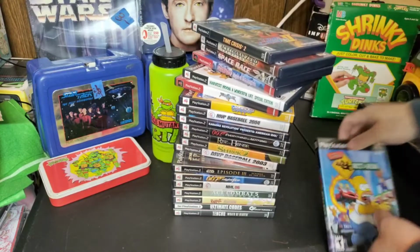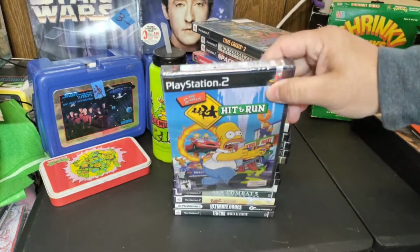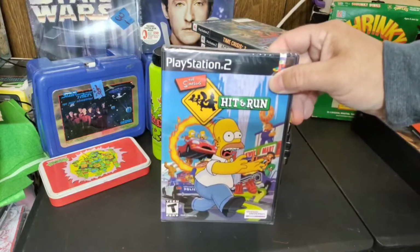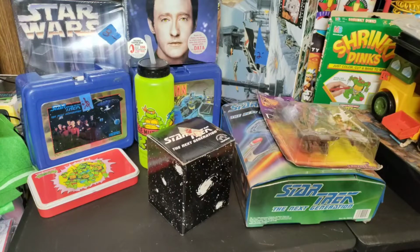But yeah, the whole reason I bought it was just for this. Absolutely cool to see a rare game like this, locally. So, definitely glad to pick this up. Okay, so by far the coolest sale that I went to was Saturday at the town-wide yard sale.